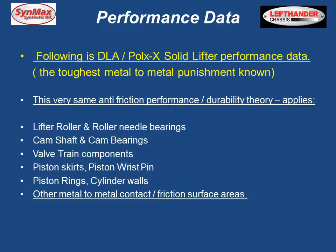This is DLA solid lifter performance. Now, a solid lifter on a cam we consider is the toughest metal-to-metal punishment known. I mean, that cam is going with a lobe, and on a flat tap, it's hitting a flat piece of metal. So there's a lot of technology involved to try to get that to work. That's why we always talk about the higher zinc levels. Well, it's more than zinc, and we're going to show you that.